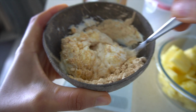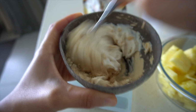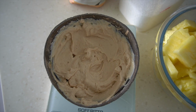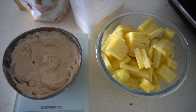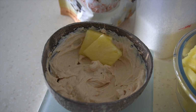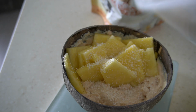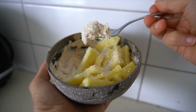Greek yogurt is already so thick, but as you stir in the plant-based protein powder, it just makes it even more thick. Oh my gosh. Once it is all mixed up and nice and thick, you can top it with the fruit of your choice, and a sprinkle of desiccated coconut. Oh my gosh, how good.